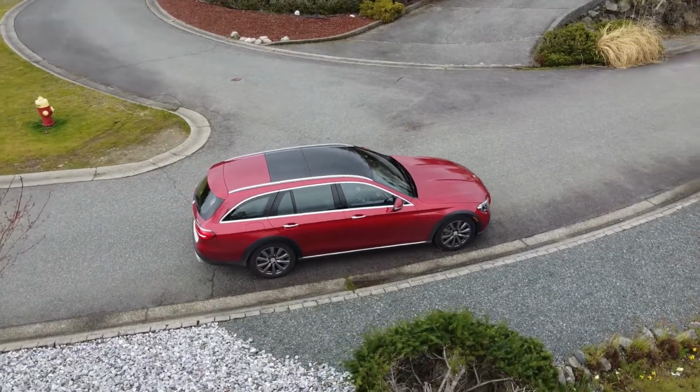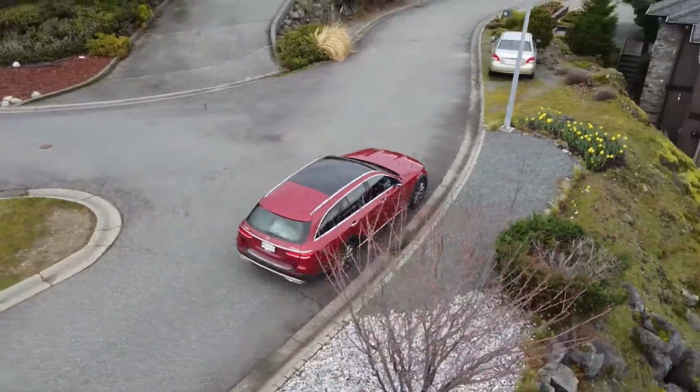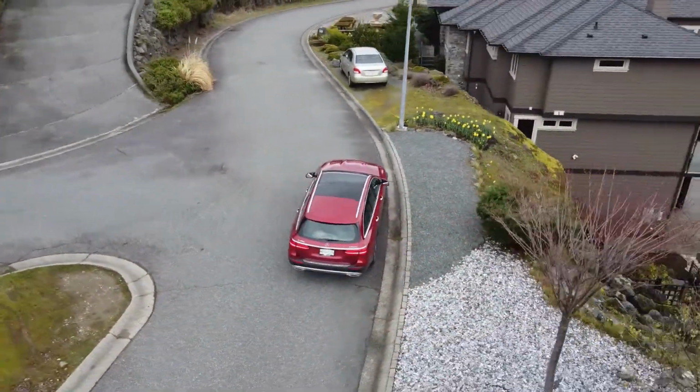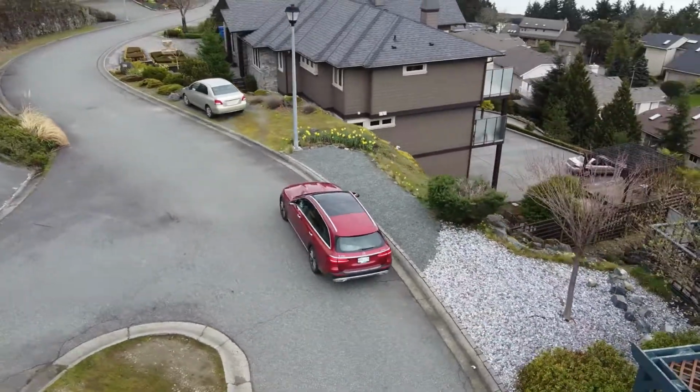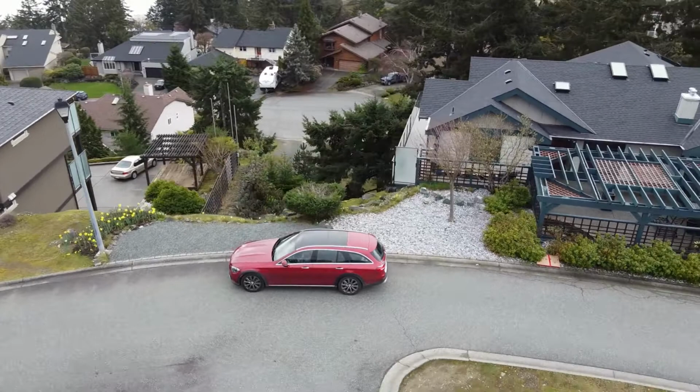Hello there, and thank you so much for joining me today for my review of the 2022 Mercedes-Benz E450 4MATIC all-terrain wagon. In 2019, the E400 was renamed to the E450, and a year later, the 2020 E450 was refreshed to its current body style.